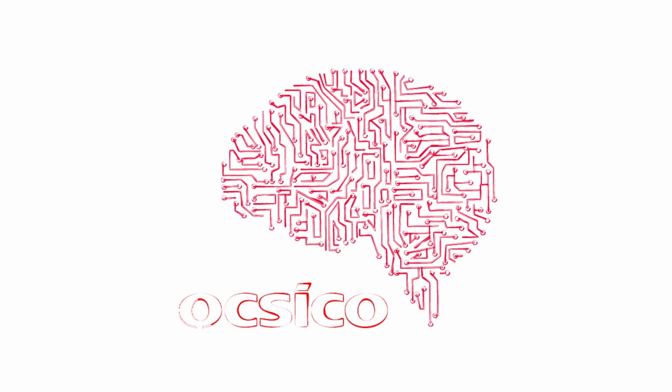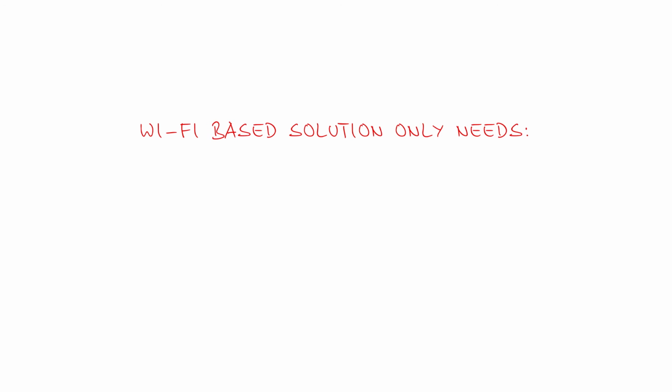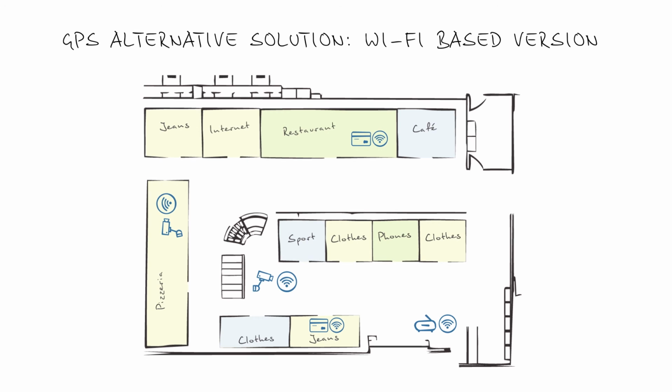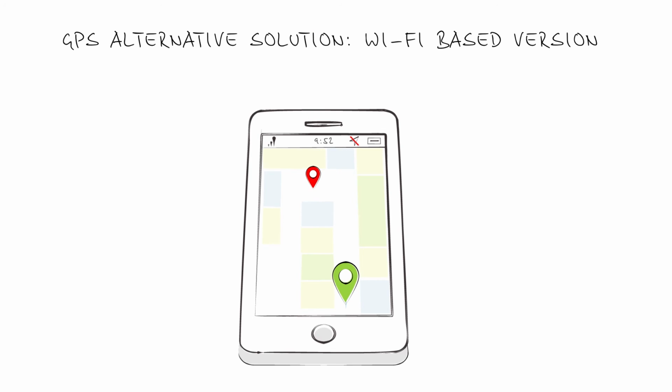The main idea behind this solution was that we do not need to establish an actual connection. All that was required for the solution's functionality was a device location, unique name, and signal strength. Based on this information and a standard building map, our engineers could create a signal-based map of the area. Advanced proprietary algorithms allow transformation of gathered information into a ready-to-be-used navigation map.